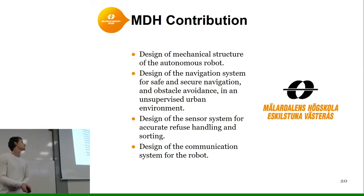So MDH's contribution: we will deliver the solution of the autonomous refuse handling robot. We will provide the design of the mechanical structure, the design of a safe and secure navigation system in an unsupervised urban environment. We will also design the sensor system for handling and sorting of the refuse, and the design of the communication system for the robot.